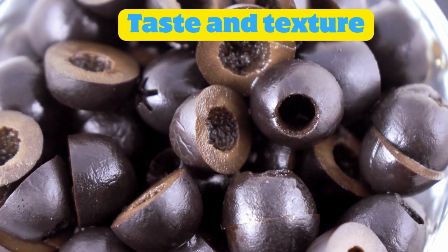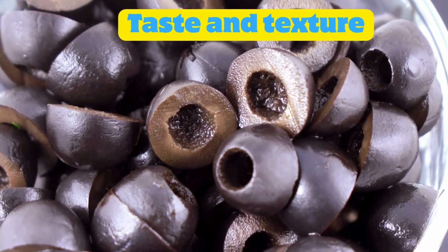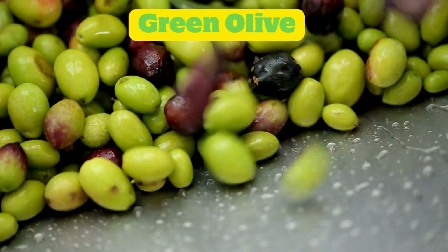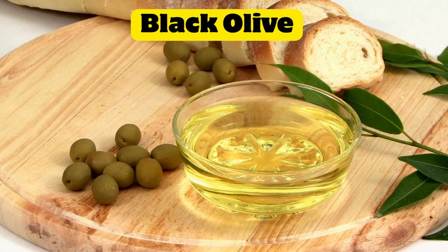Nutrition-wise, both types are solid choices. They're full of healthy fats and antioxidants, so your heart and taste buds both win. There are some small differences though. Green olives usually have more sodium and slightly fewer calories, while black olives have a bit more oil content. So if you're keeping an eye on salt or fat, take your pick accordingly.